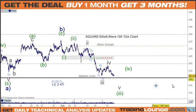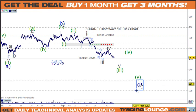From wave B here down to wave C here, we're looking for 5 waves. So we've got very clearly 1 and 2 in play, and then we're going down for wave 3, 4 and 5. Now that may be C, or it may be wave 3. So let's just put that there. And of course this is the 2:30 at this point.